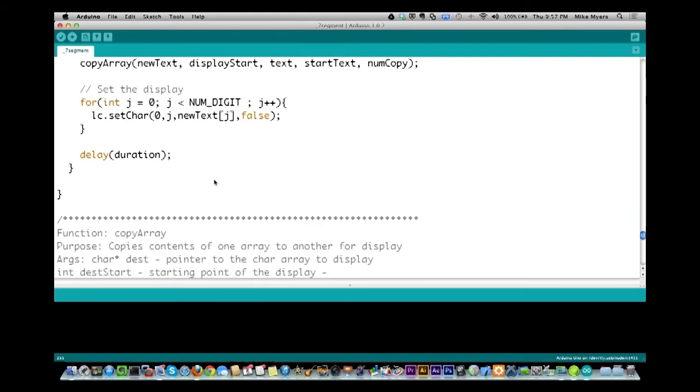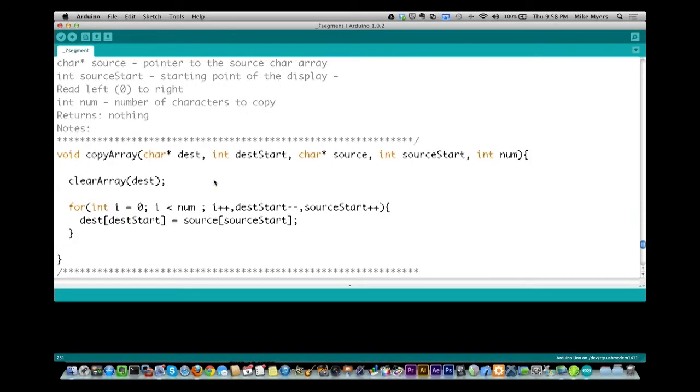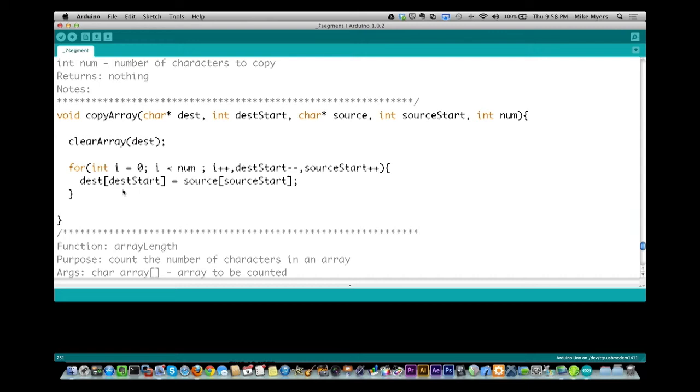All right. And then copy array. So you're clearing it first to make sure it's empty. That's good. That's right. And at each loop, your destination starts going backwards and source starts going forward. So you're basically reversing everything. That's right. That's easy enough.